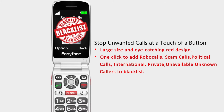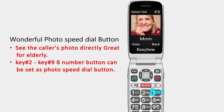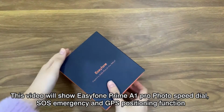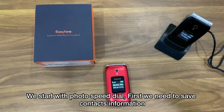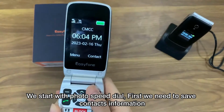The phone further enhances user experience with photo-based speed dialing, allowing swift access to contacts with just a glance and a press. Safety is paramount with the Easyfone Prime A1 Pro. Positioned on the rear is an SOS button. A simple 3-second press activates an alarm, initiates a call to the primary emergency contact, and dispatches a text message containing the user's GPS location, a feature invaluable during unforeseen circumstances.